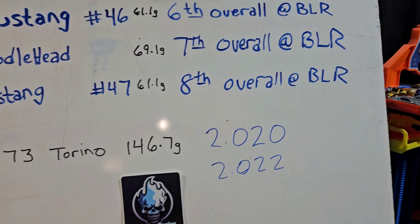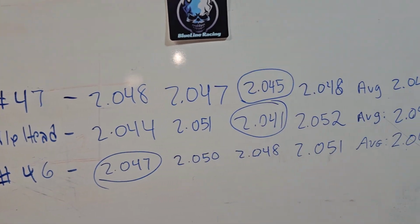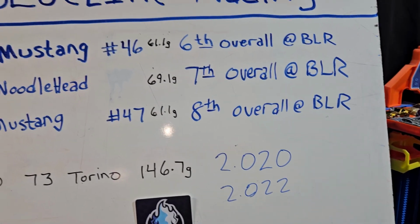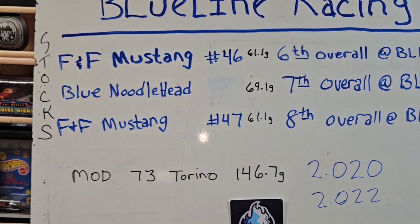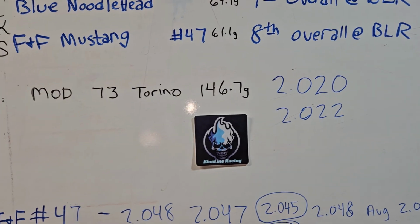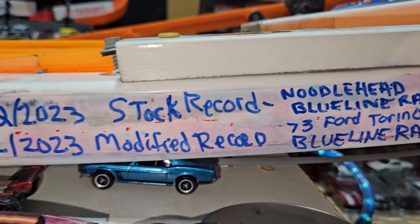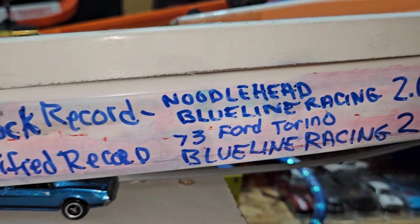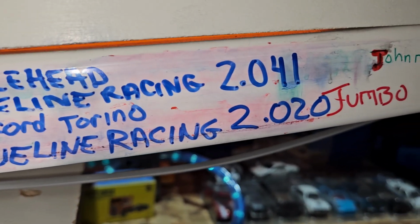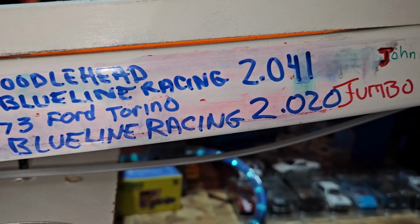If you send a vehicle here to race at Mile High Raceway and you want a challenge for the record, you're looking at the times that you need to be shooting for. Everybody's fast at home. But what matters is how close are you to the record? Now let's get on to some bonus racing. And there you have it. The modified record has been set by the 73 Ford Torino. 2020. Those are some high marks, boys.